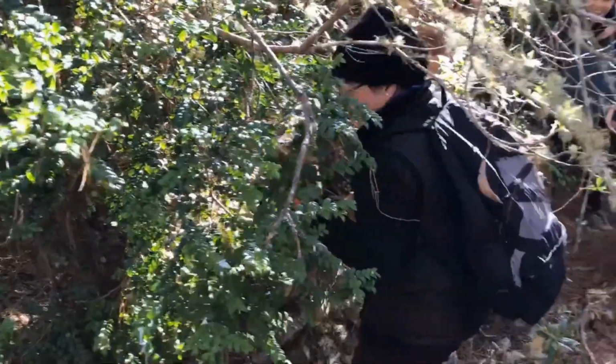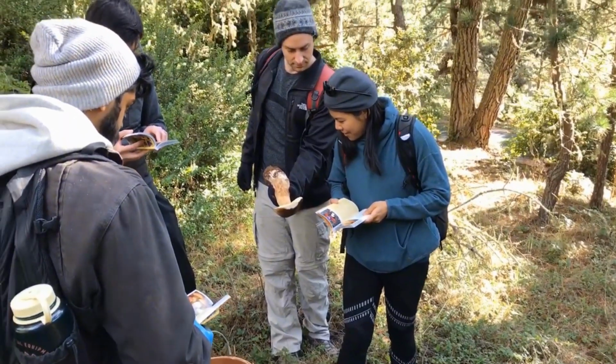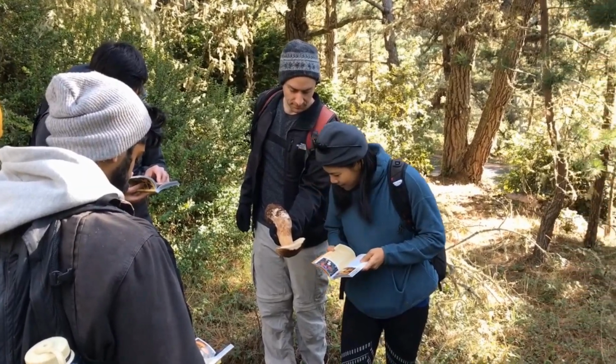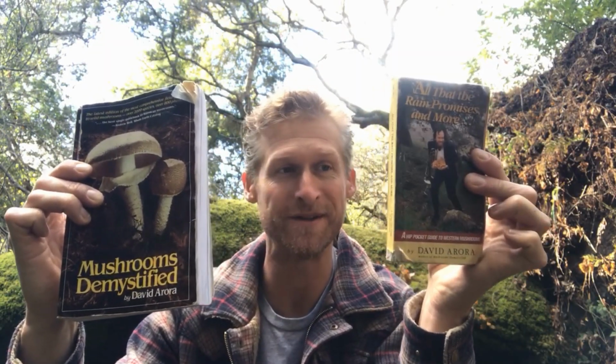Now, obviously, when we're mushroom foraging, we want to be absolutely 100% positive on our identification of these mushrooms before we eat them. So, we use mushroom books. And these are the books that I recommend. Without a doubt, a good guidebook is worth its weight in gold.